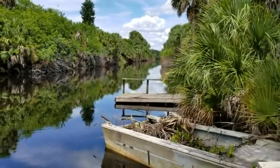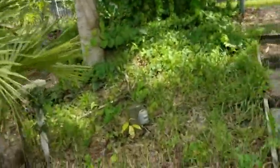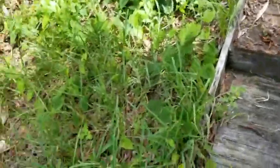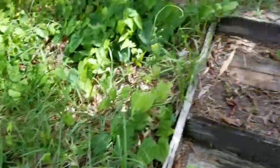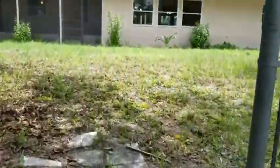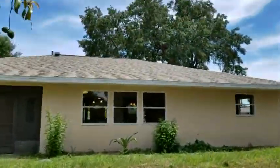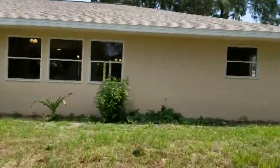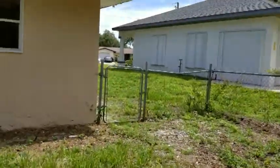So let's pause the video now and head back up. All right, there is power down here as well, right there. Although we have not verified that it works, because I think that was added by the previous owner. So we're not going to make a warranty about that particular power, but everything else. Now you can see that beautiful new roof from around here. And this is a very large house, as you can tell just from walking around it. Nice tree right here.